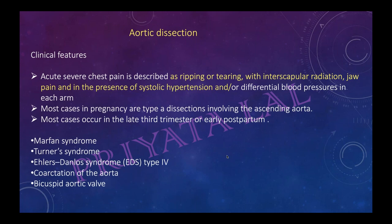And where can this dissection happen? In Marfan syndrome, which we just read, aortic dissection can happen, and it is 2%. In EDS type 4, you have to remember this because I have seen a question from this also. Coarctation of aorta, we just read, aortic dissection can happen, and bicuspid aortic valve. So this much you have to know about aortic dissection. Usually the question comes from diagnosis and etiology, so you will get the answer from here.